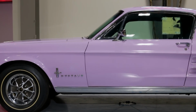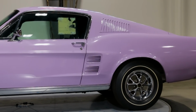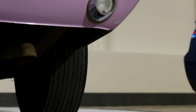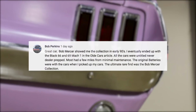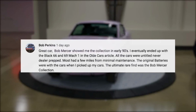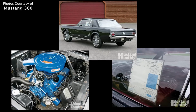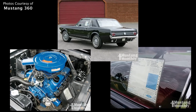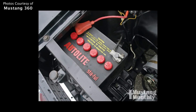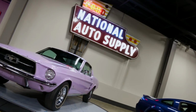Another interesting comment we got was from the renowned Mustang restorer Bob Perkins, who currently owns two of the other super low mile Mustangs from that Bob Mercer collection. Bob Perkins writes, "Hey, that's a great car. Bob Mercer showed me the collection in the early 90s, and I eventually ended up with the black 66 and 69 Mach 1 that were both shown in the article with your car. All the cars were untitled and never dealer prepped, and most had a few miles for minimal maintenance. The original batteries were with the cars when I picked up mine. The ultimate rare find was the Bob Mercer collection." Bob Perkins' cars are featured on the Mustang 360 website.